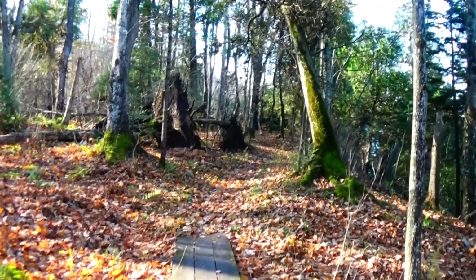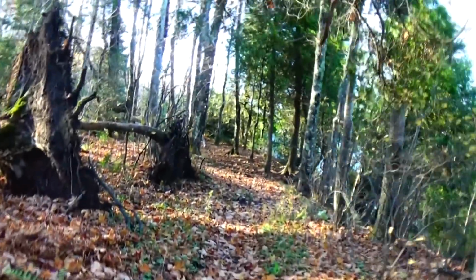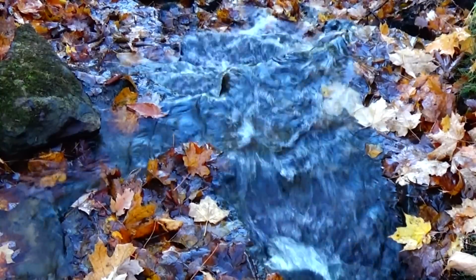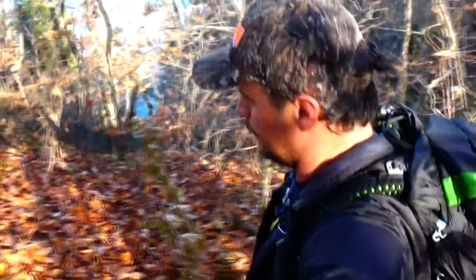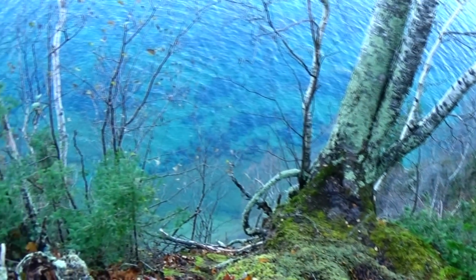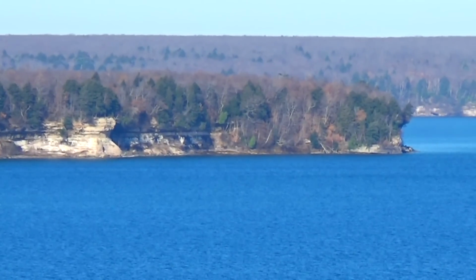I am now leaving the Cliffs Campground, and this will be a little over 5-mile hike back to Munising Falls trailhead. I have been very lucky with the beautiful weather that we got for November. Now this is a nice view from the trail. You can see cliffs off in the distance. Right here you can see the sun shining on the cliffs on Grand Island.